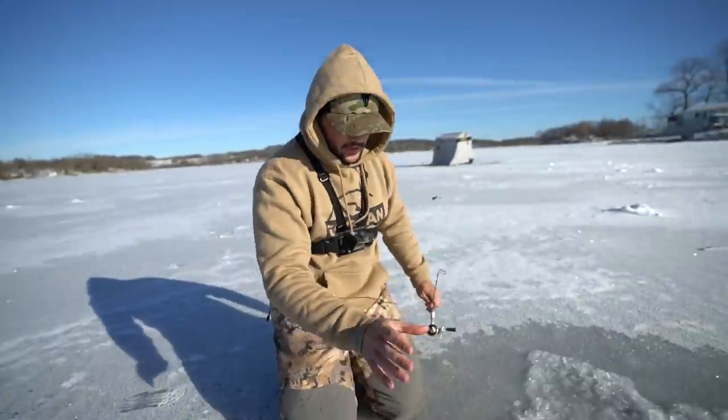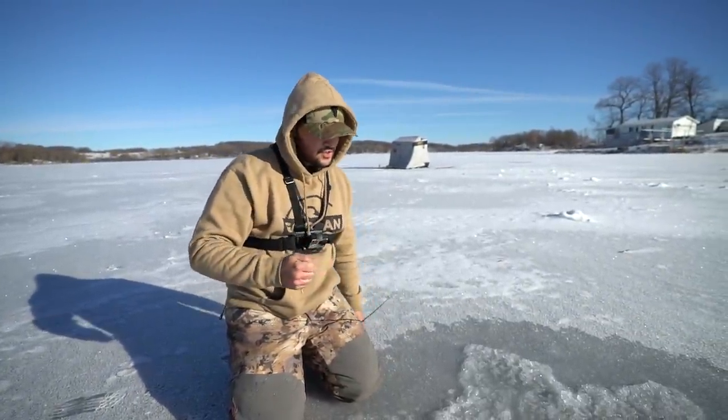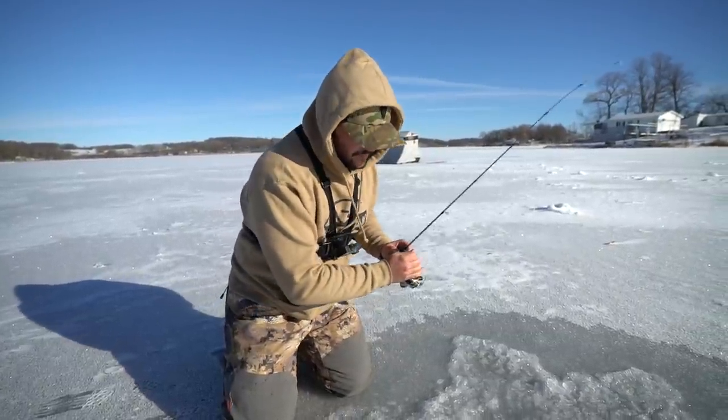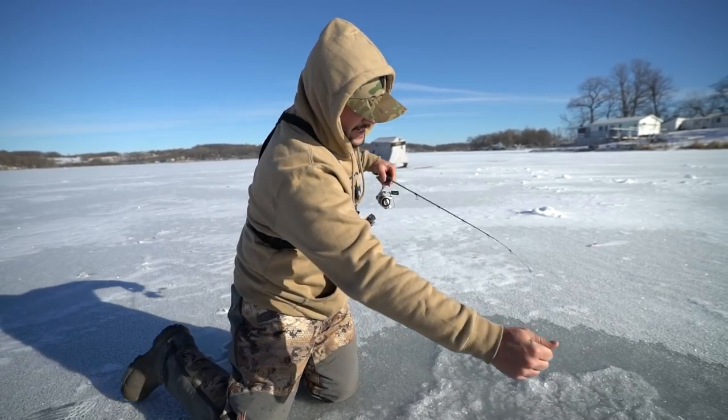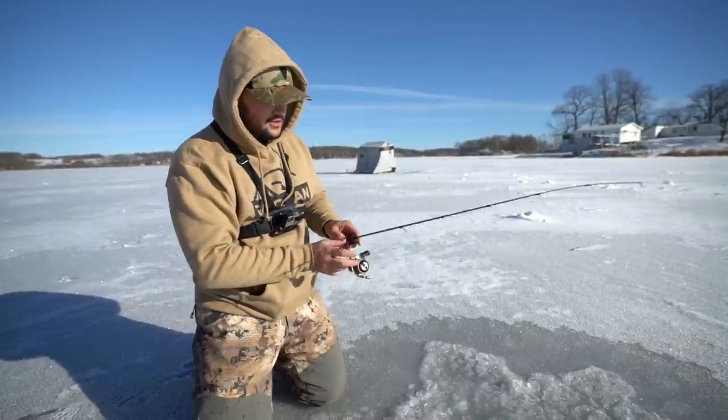All right, like I said, don't want to waste too much time. See if we can drop it down and get another one. We just moved holes, dropped down on them, saw one, and saw about three of them. Same deal. Getting them fired up and just trying to entice them to chase it up. And the higher you can get them to chase it, the better your chances of catching. There's one right here.